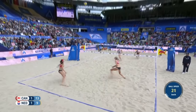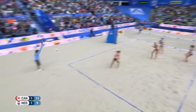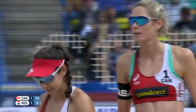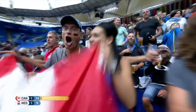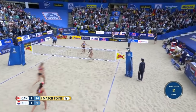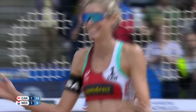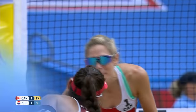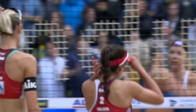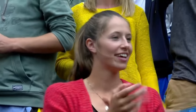Side out here for Canada, will take them to match point. Pavan sets her partner, cross court. Meppelink just about holds on. Keizer, she puts the ball out of play. 14 points to 9 means match point for Canada. Pavan with the service. Over on two, easily covered by Humana Paredes. And the lady of the match takes the final point. 15 to 9, Canada beat the Netherlands 2 sets to 1. The Dutch playing exceptionally well, taking it to a third set tiebreak. But Canada head to the quarterfinals, and the Netherlands are out of the chase for the 2019 World Championship gold.